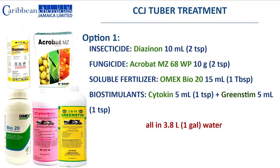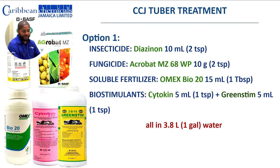Excellent. Now, in terms of the CCJ's tuber treatment, we have two options, and I'll mention option one. Option one includes an insecticide, fungicide, soluble fertilizer or foliar fertilizer, and biostimulants. These would be your insecticide, Diazinon at 10 mil, Acrobat at 10 gram, Omex at 15 mils, Cytokine at 5 mils, and Green Stem at 5 mils, and all of this in 3.8 liters of water, and then you treat your tubers.